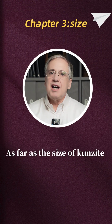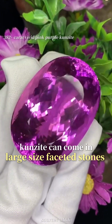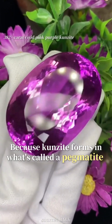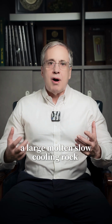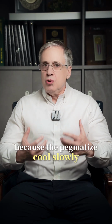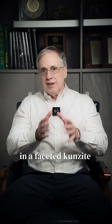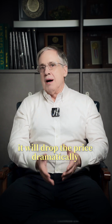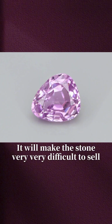As far as the size of kunzite, kunzite can come in large size faceted stones because kunzite forms in what's called a pegmatite, a large molten slow cooling rock. Because the pegmatites cool slowly, the kunzite crystals can grow to large sizes. If there's any eye visible inclusions in a faceted kunzite, it will drop the price dramatically. It will make the stone very, very difficult to sell.